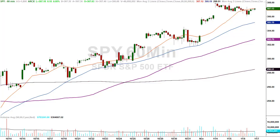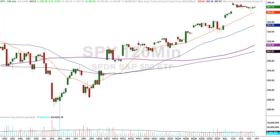Let's take a look at it from another perspective. Here's a 120-minute chart. Now, there's a number of things on this chart. Some we'll discuss in detail, some we won't. Why not? Because they're found in the course at Lazy E-mini Trader. We'll give you some stuff. We're not giving you all the stuff.